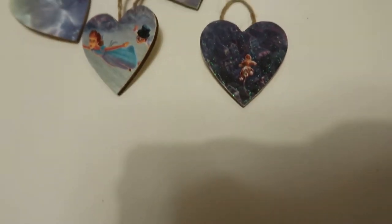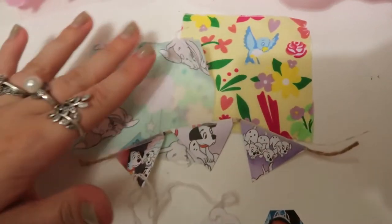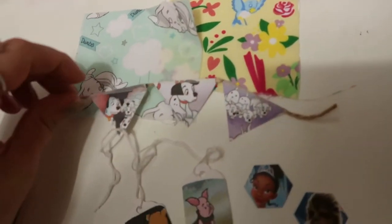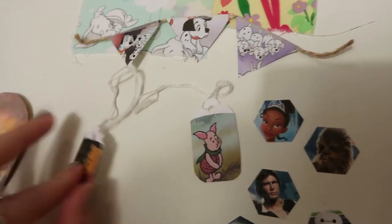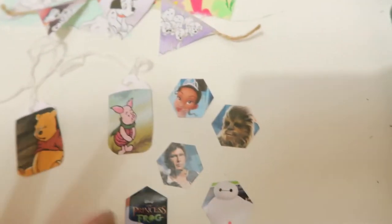Oh, I just love it. I love that. And then this is the scrapbooking little set that she sent me. So you got a bit of material there, and then the bunting, little tags, which I suppose you could write something on the back of them, like put them with a picture or something.